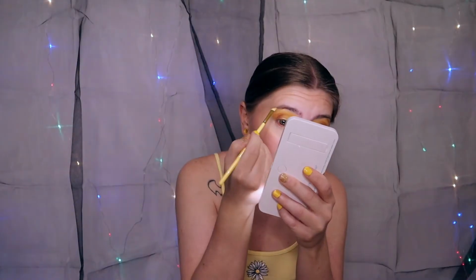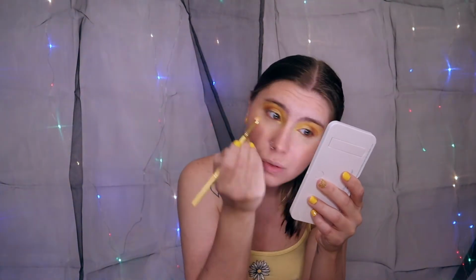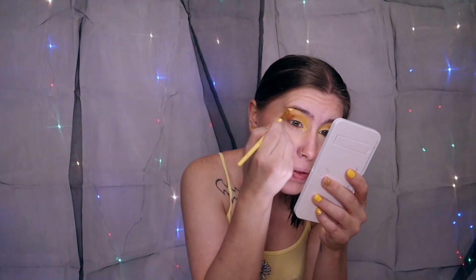Next, I'm actually going to take this yellow one and dab it in my inner corner first. Okay. Let's see if I can blend these out. I heard that these don't blend the best. So you gotta kind of work it. Yeah, as soon as they're laid down, that's kind of it. Well, shoot. If you really rub them, they spread a little bit, but that seems like a lot of work.